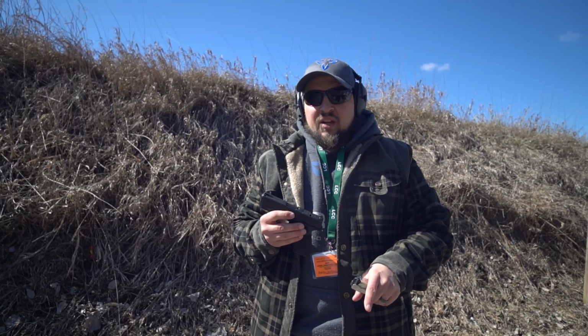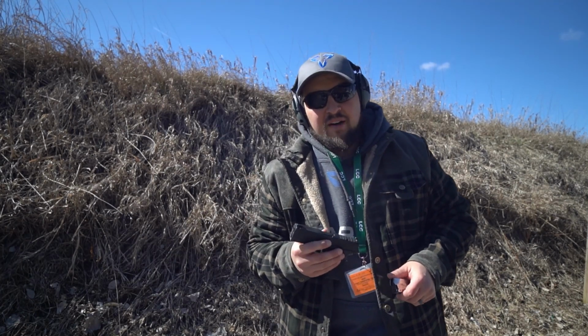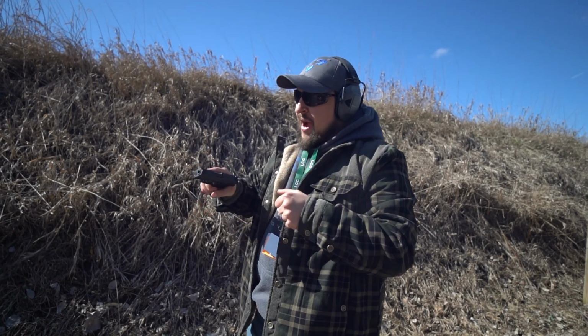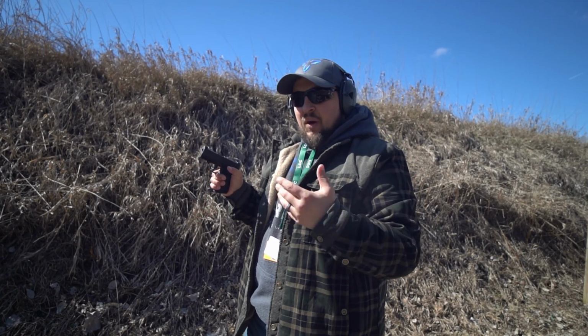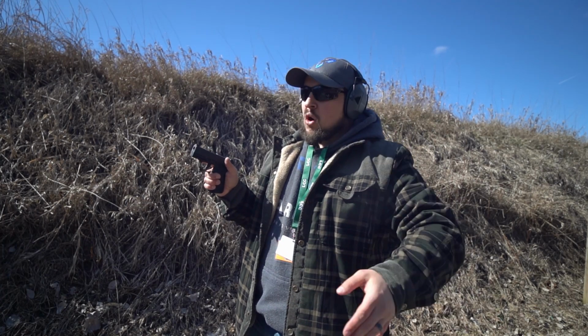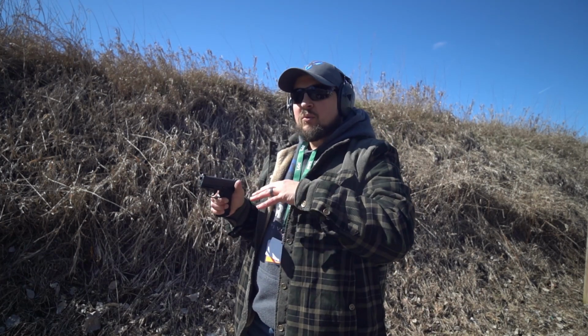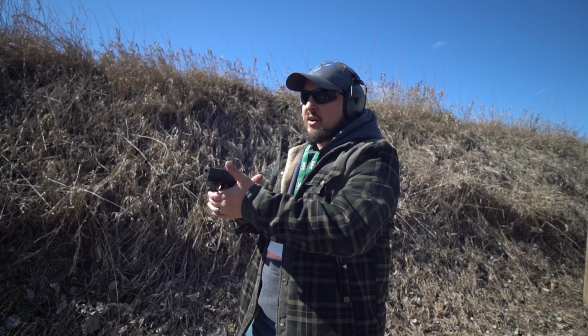Let's go ahead and put the standard size barrel back in the 365 and see what the stock 365 barrel can pull off. So now we've got our standard barrel back in the 365. Let's see what it can do. Remember, we got a couple of sub 1000 feet per second out of the Macro, which is the same barrel length, and we got significantly higher, about 1100 feet per second with the Hellcat. So let's see what we can pull off with the 365 here.